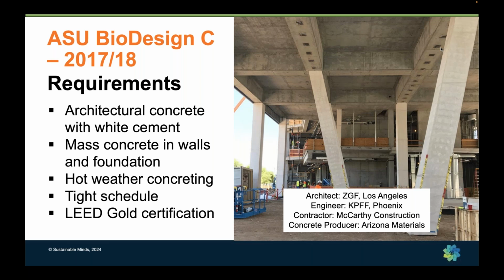Much of this building was done in the summer, so we had hot weather, we had a tight schedule, and they were aiming for LEED Gold. And the building, these columns that you see on an incline, 30-degree incline, they're 2 stories tall, and they were originally designed with white cement in mind.